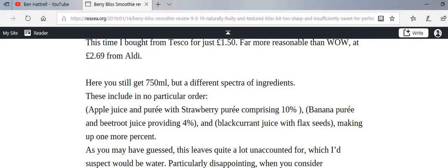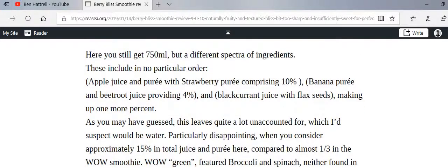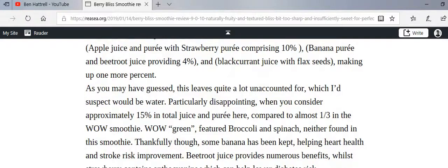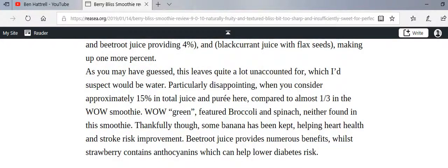Here you still get 750ml like you did from the Wow from Aldi, but a different spectra of ingredients. These include, in no particular order: apple juice and puree with strawberry puree, collectively comprising 10% according to the bottle, banana puree and beetroot juice providing 4% of the juice in the bottle, and blackcurrant juice with flax seeds making up 1 more percent.